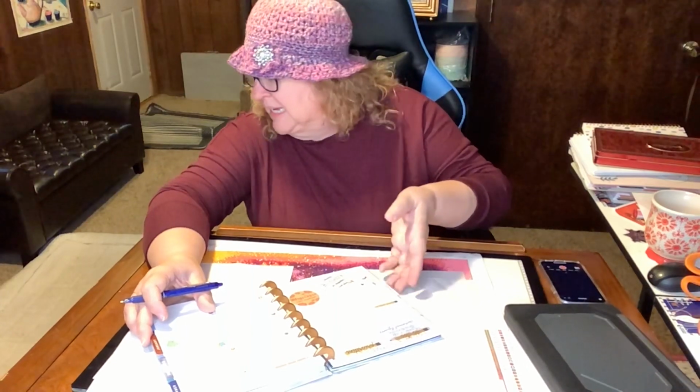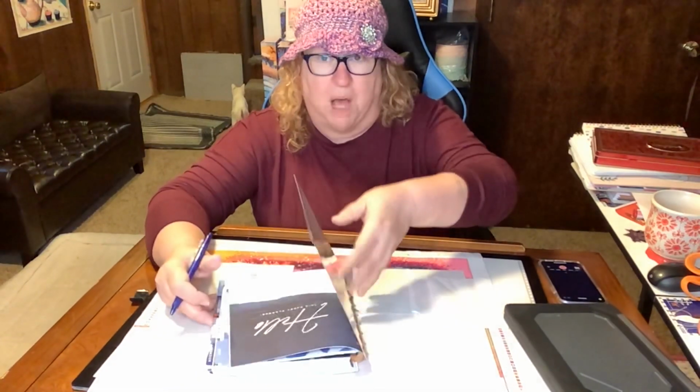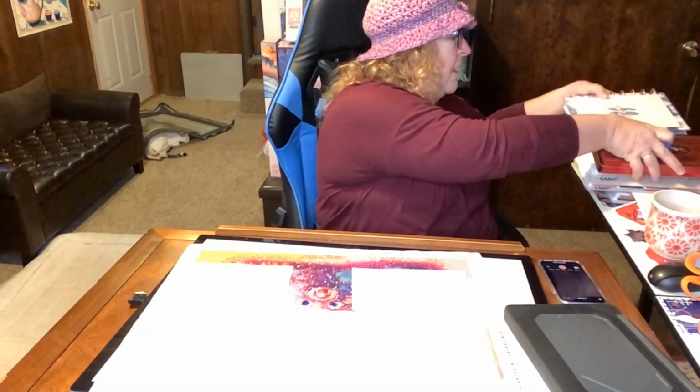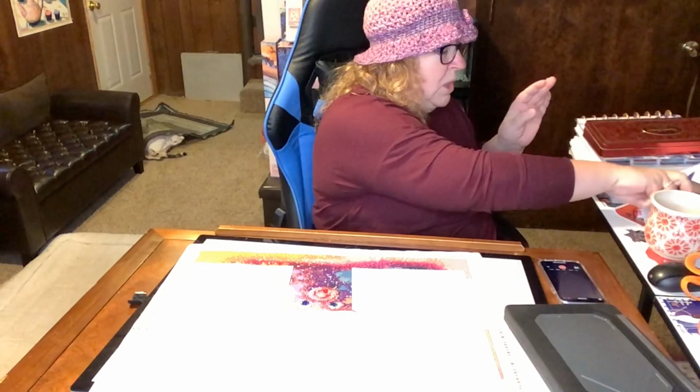Yes. Oh, these cats, man. They were not happy that I locked them out yesterday. They were like, Mom, let us in. So that's our planner for today. The plan for today is to go to work.